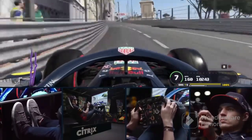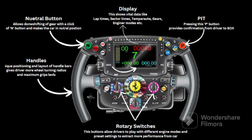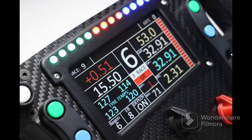We will talk about the most common and widely used buttons during the Formula One race weekend. First being the screen. This is an LCD screen ranging from 3 to 5 inches in size, providing drivers with crucial information like sector times, engine mode, gear shift, tire temperature, last lap details and much more.